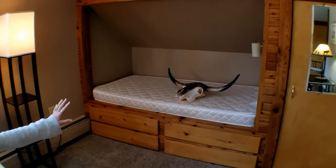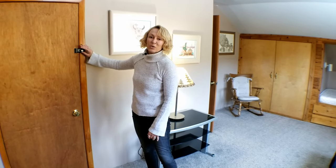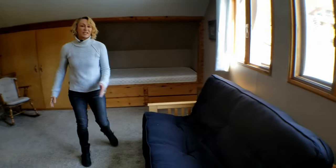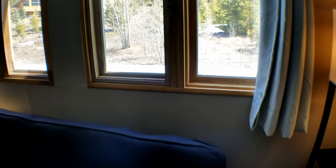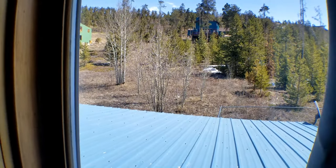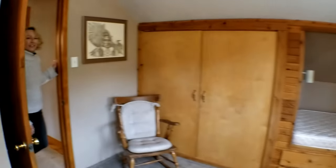What's nice is we have two beds either side of this room that are built in. Over here, this is an owner's closet, and we're leaving the lock on here just in case the new owners would also like to use this as an owner's closet. And here we have a queen-size futon pullout, and you can see that row of windows again letting in lots of light. This is a lovely, quintessential, cozy, chalet-style mountain cabin.